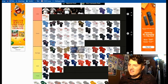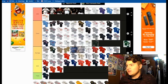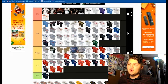You know what? I actually kind of like this A's jersey, though. I think this one's actually pretty good. I like the white. The green, I think it's good. I think that the lighter green is actually pretty good. It looks much better than that one.